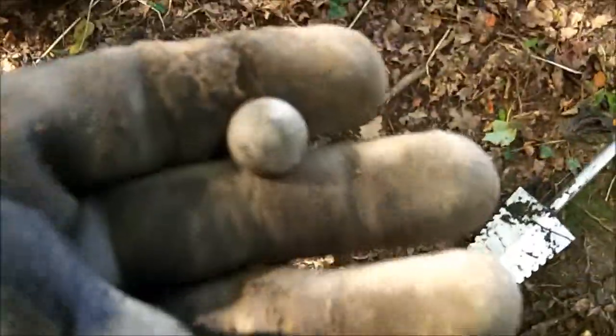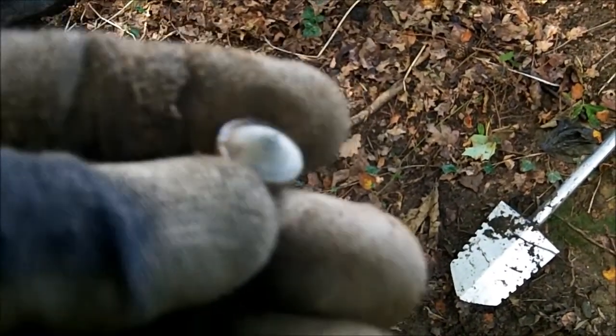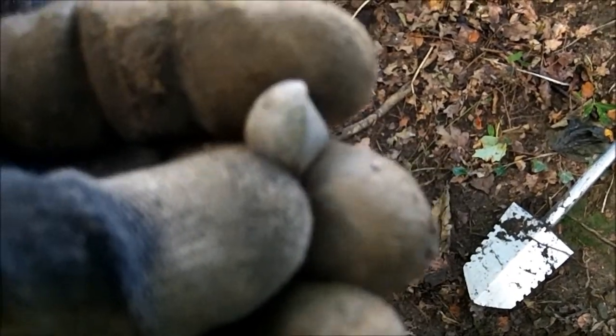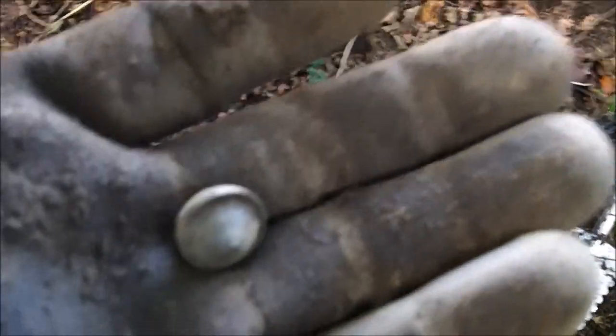Right, Gary's found this. I'm not sure if it would have had a loop there for a button, but now I don't know for sure. But it's beautifully round at one side, and then it's like a dome shape there. So, not sure. Right, back to you in a bit.